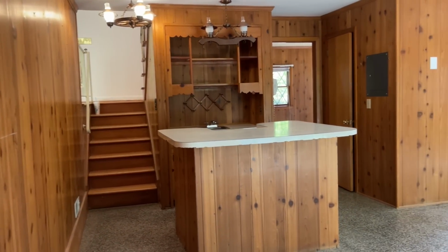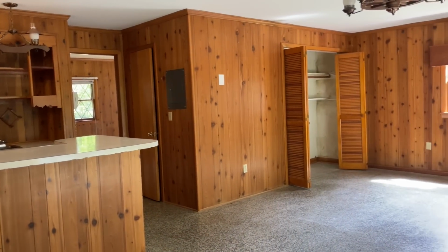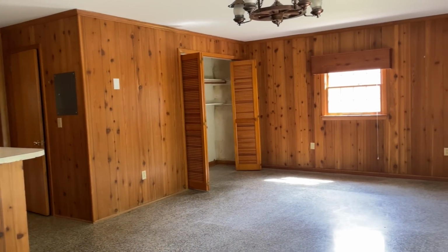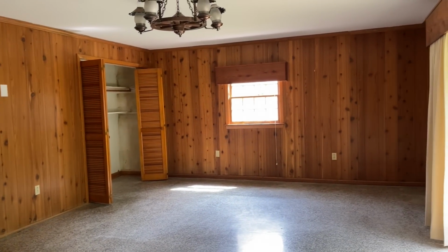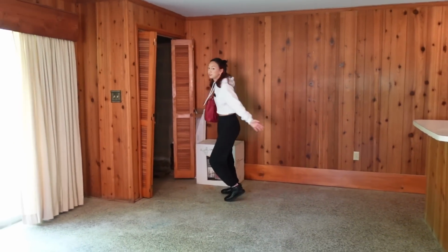Someone commented on my TikTok about the house tour that my house looks like it's straight out of Annabelle and that it's haunted. Actually, multiple of you guys commented that my house is haunted. So thank you for that. Appreciate. But we will be removing all the wood paneling.